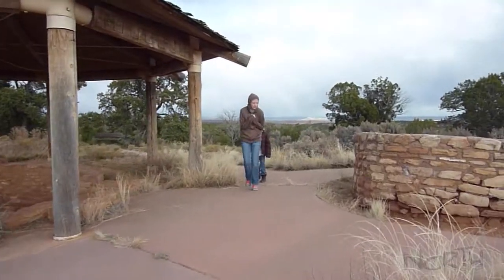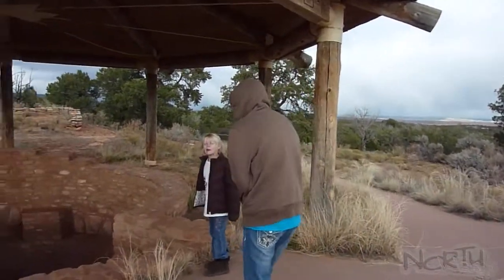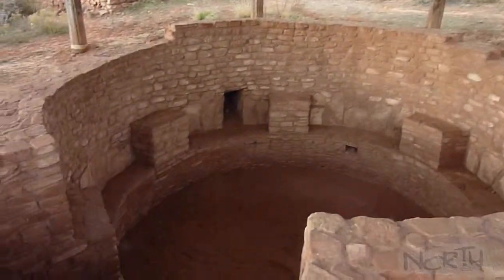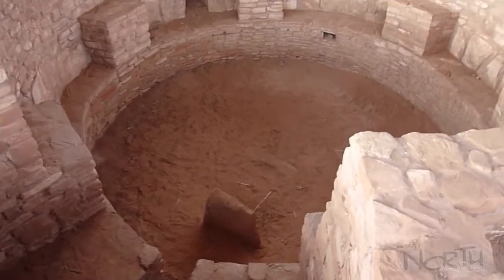It's freezing. What you got? Oh, it's not that cold. It's a ruin? I found a deflector stone. Deflector stone for the fire? Nice. The pit's currently covered by dirt.